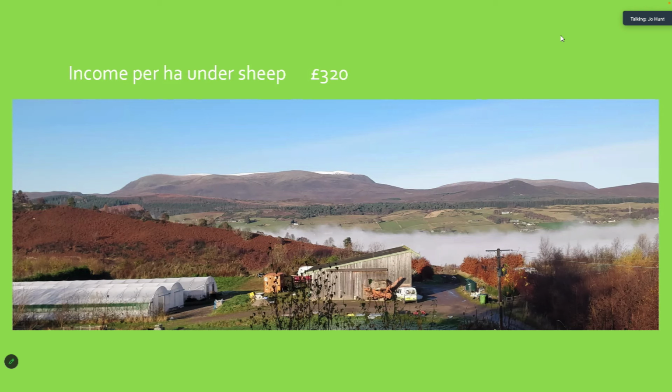It was ranched for sheep, basically, buying in lambs, fattening them up, selling them onto the mart. And per hectare, we were getting about £320 worth of income. Interestingly, we were getting the same amount of subsidy at that point, basic payment scheme. So for every pound's worth of lamb that we sold at that point, we were getting 47 pence of subsidy. So almost 50% of our income was coming from subsidy at that point.